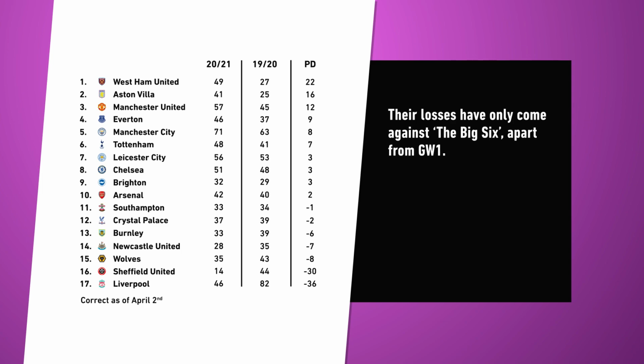Apart from the very first game week when they lost to Newcastle United, all their other losses have been to teams such as Manchester United, Liverpool, Chelsea, Arsenal. You know the teams I'm talking about. Apart from that, they've been getting points against all the other teams in the Premier League, and that is what has seen them get into this position now where they can still get Champions League football.